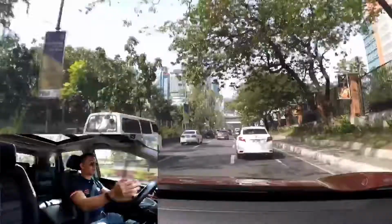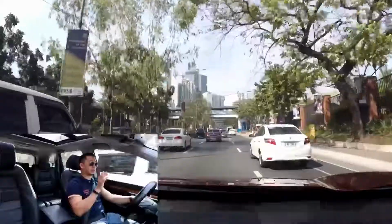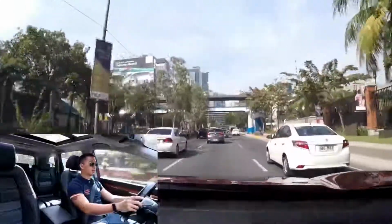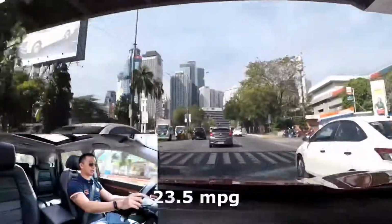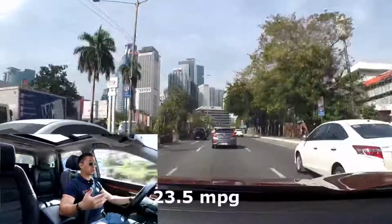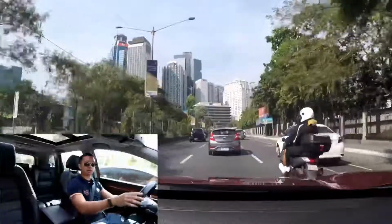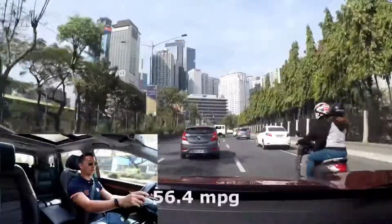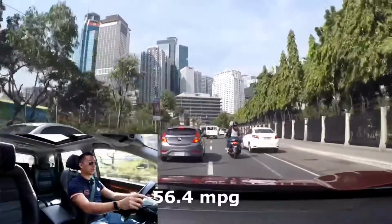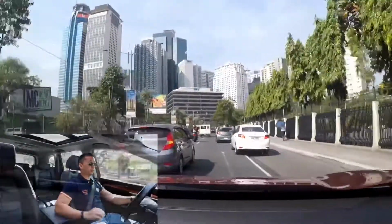Now, in terms of fuel efficiency, the diesel CRV is quite a fuel efficient car. For heavy city use, you would see around 10 kilometers per liter. And when I say heavy city use, that's Manila traffic for you. For highway driving, you can go as much as 24 to 25 kilometers per liter. So that is quite a fuel efficient SUV for you.